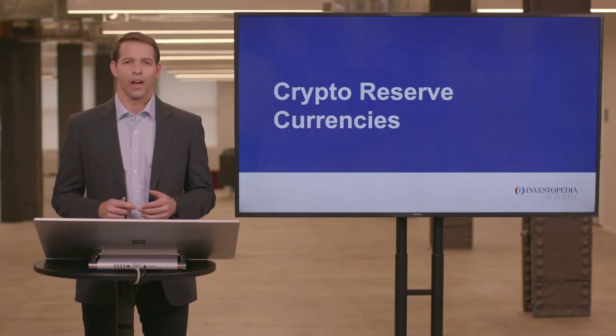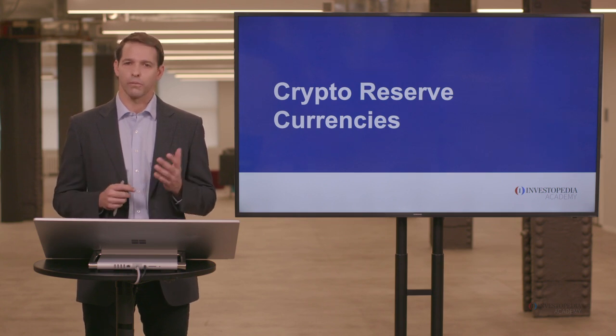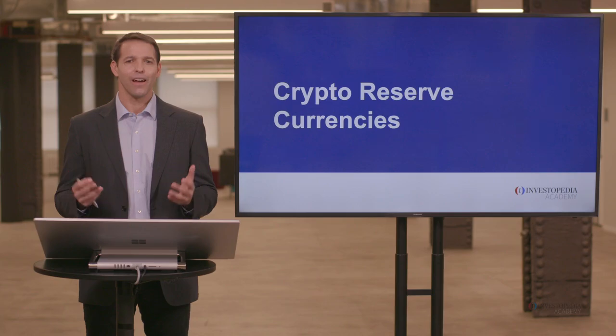Bitcoin, Litecoin, Ethereum, Bitcoin Cash, Tether. I'm sure you've heard at least 2 or 3 of these mentioned when it comes to cryptocurrencies. But do you know how they started or what problems they were designed to solve? Which is the most valuable? And how do you value them?